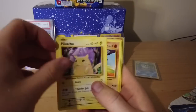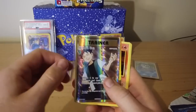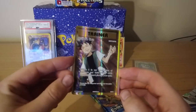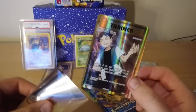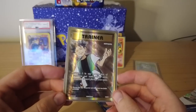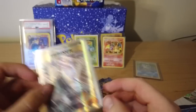Anyway, next pack, more Pikachus. Ooh, we got ourselves a Brock's Grit to go along with our Misty's Determination. Nice, we got the full art Brock's Grit. I don't know how good the trainer cards are in terms of comparing that to just a Pokemon card. But the Brock's Grit, pretty cool. Look at my man Brock. Ready to whoop some ass.